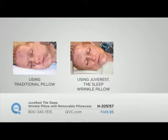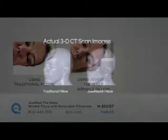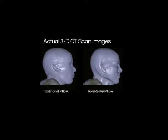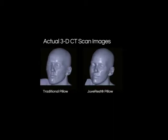And then we have another, a separate video that maybe we'll get to. Using the traditional pillow, you can see the first one, and then look at the other side where you can see the difference. Her face is not touching the pillow, so she's not getting the scrunch face on her eyes, on her forehead, around her mouth. Okay, here's the image that you were talking about. This is the really cool one. This is a 3-dimensional CAT scan of a real person laying on a standard pillow and laying on the JuveRest pillow. You can see the dramatic difference in the compression and wrinkling that occurs. And think about that skin stretching, pushing, pulling, all night long. It's pretty cool. That is pretty cool.